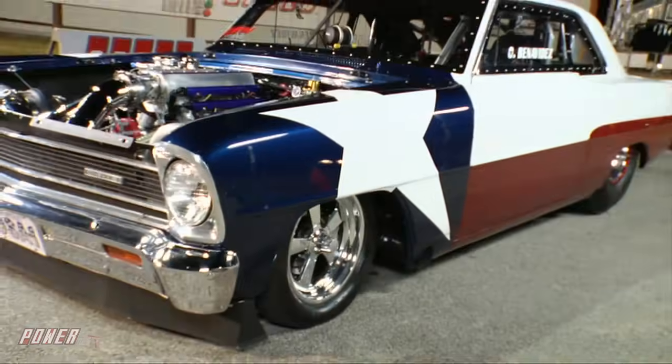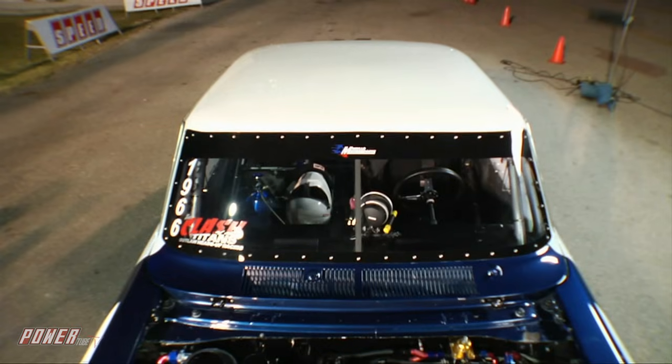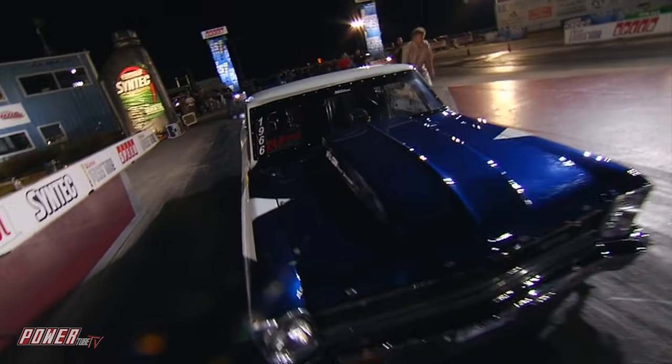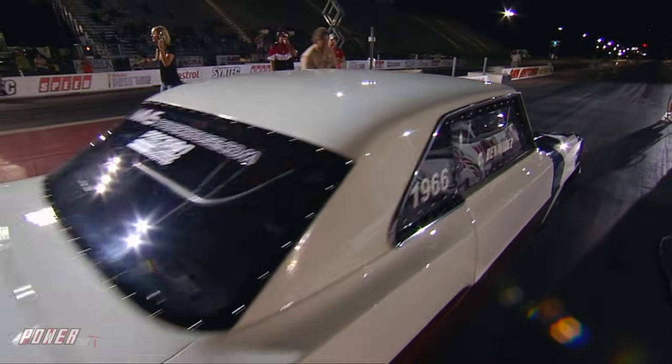Let's get into our last pass of the second round. Onofre, tell me about your car. Twin turbo, small block Chevrolet car. I guess I'm giving too much away. No, it's good. That's what they need to know. What year car is it? All out 10.5 car. 1966. All right, Chevy II.